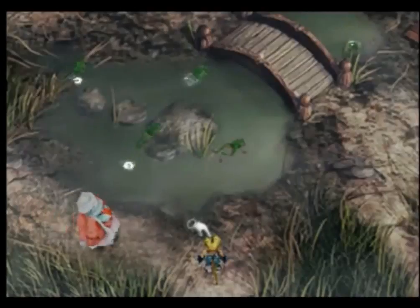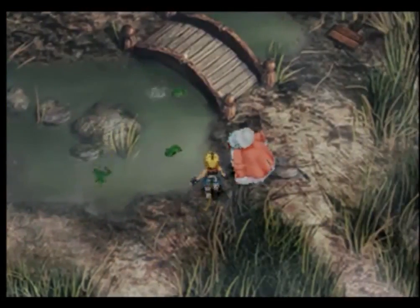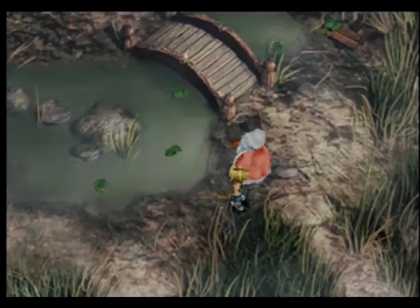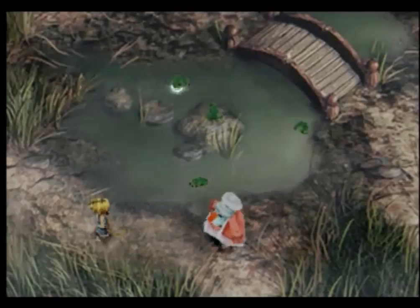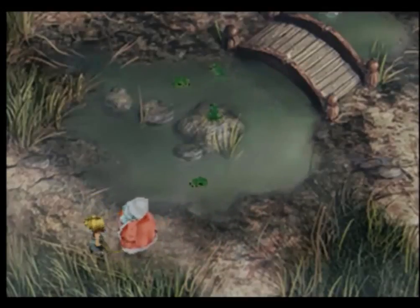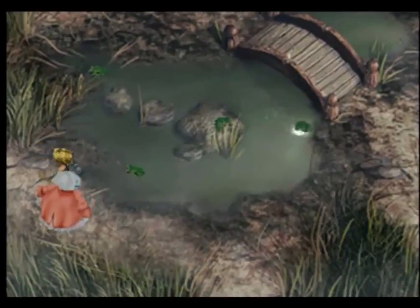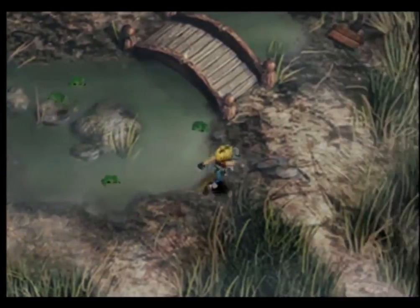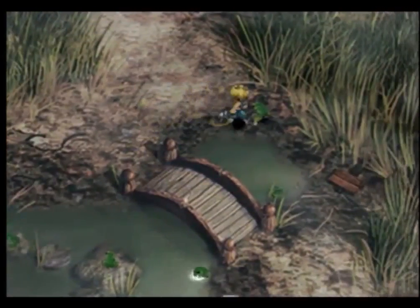But anyway, go straight up to where I was going, and you will see this big fat weird thing that keeps saying she's hungry. She's hungry. Not sure what it is. For some reason I'm stuck. I can't get out. But you need to catch a frog for this thing, and I just cannot get around her for some reason. She might need to lose a little bit of weight.